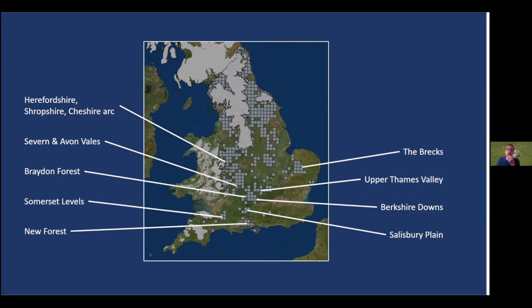Some of them are moderately big. There are probably 100 odd pairs in Shropshire, going down into Herefordshire, maybe up into Cheshire a bit. As Sam was pointing out, there are well over 100 pairs in the Brecks. Some are pretty small, really. We have 35 pairs in the Severn Vale, the Somerset Levels is down at about 20 pairs, and the New Forest has 40 pairs.